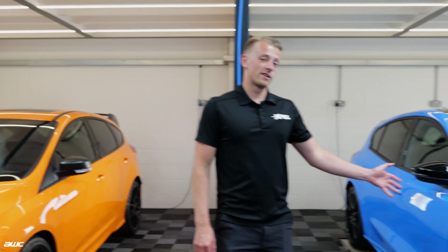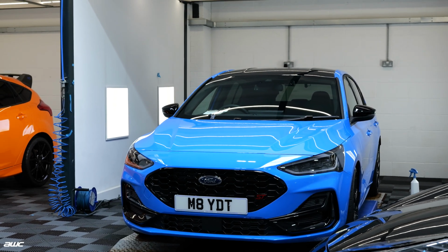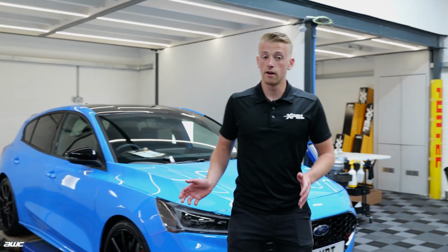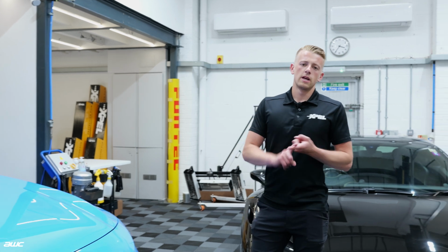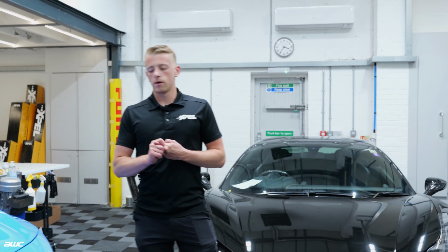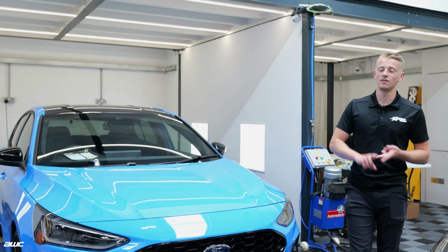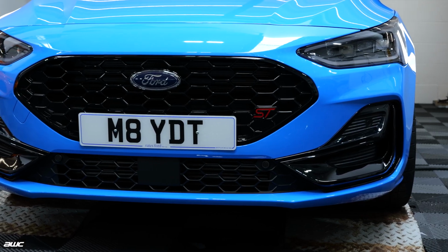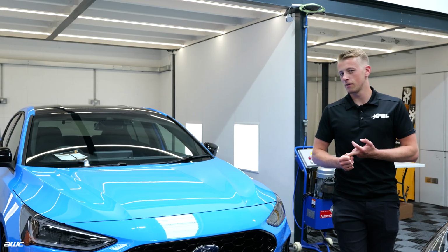Now my left-hand side, another really bright car. This one's brand spanking new. It's about 350 miles on the clock. And again, another fantastic customer of ours who's probably had about 4 cars done. We did an M2 Competition for him. That was loads of paint protection film. We did an M240, the new edition. And this is his new toy, which is a Focus ST Edition, I believe it's called.